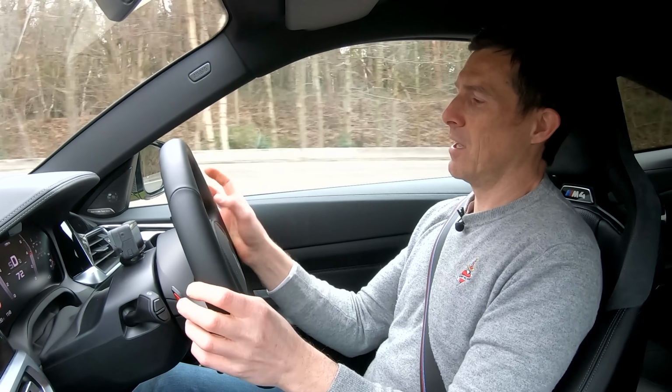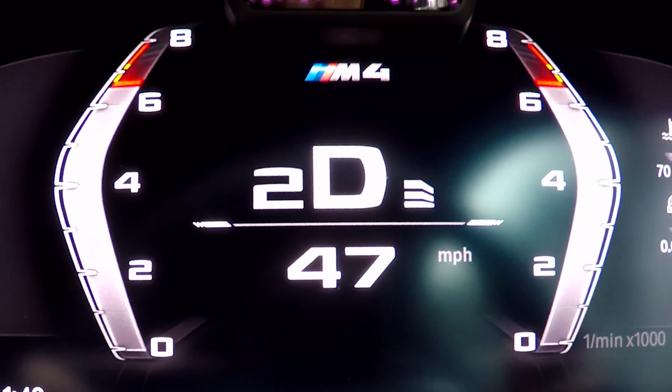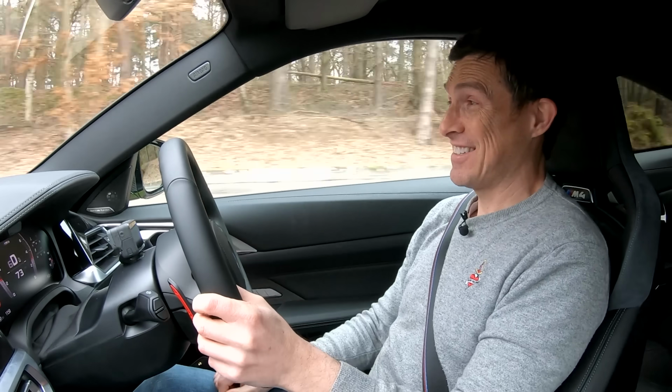And of course, you know, you're just driving along normally, and it takes a wee while in comfort for the gearbox to pick up, but then you're off and you're warp speeding. Yeah, I like this. They've done a good job.